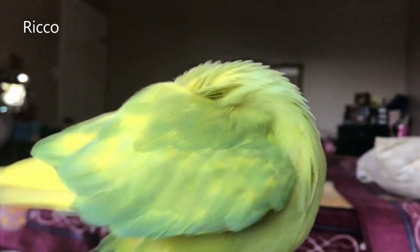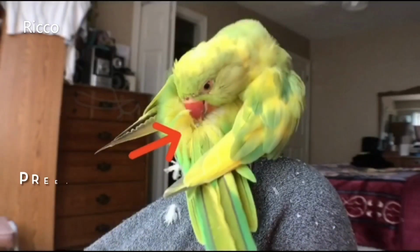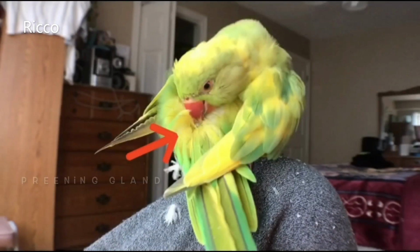In this video, I will show you exactly where the preen gland is located on your bird and what it is used for. The gland is located near the base of the tail. Its exact location is where I have the red arrow pointing to, and it almost resembles a little bump that protrudes out.